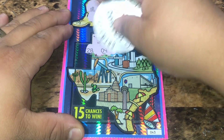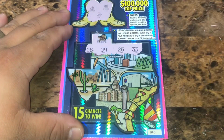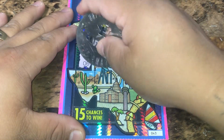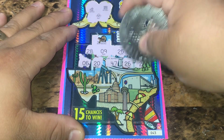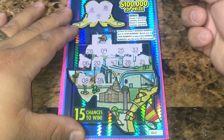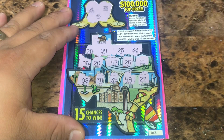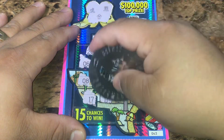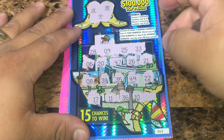All right. So we're looking for 28, 9, 25, and a 33. We got a 6, a 20, 47, 26, 21, an 8, 38, 35, 49, and a 22, a 17, 11, a 36, and a 10. So nothing on the Texas Road Trip.